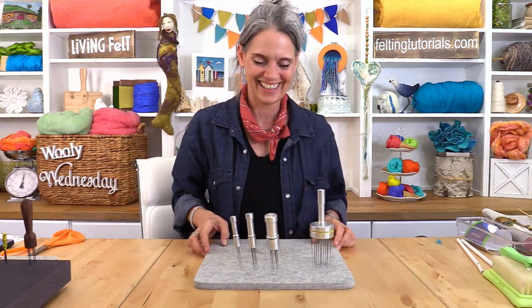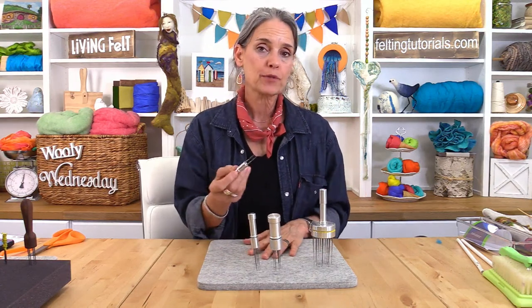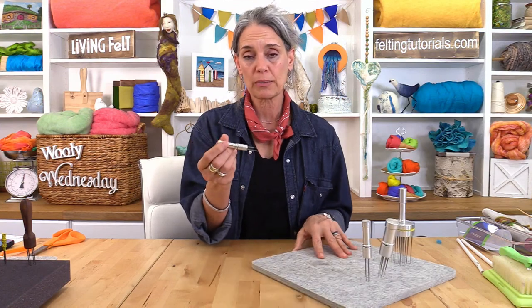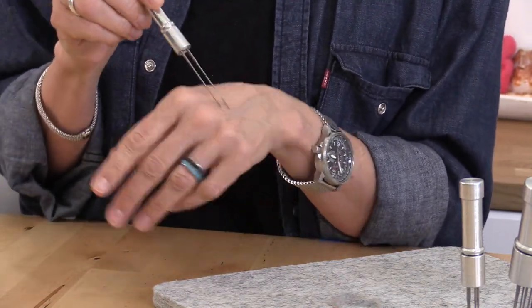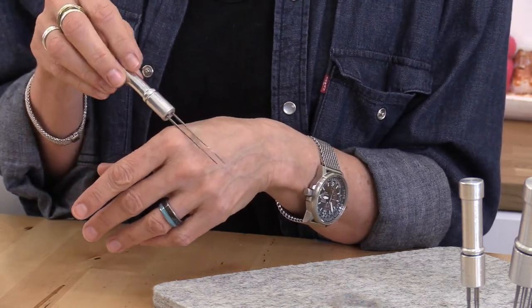Okay, so about these needles, they're metal. They're durable. They're made in the United States by a lovely couple who's been in the felting industry for a long, long time. They're like aluminum, so they're fairly lightweight. One of the things I like about them is the needle spacing. I've always liked that little quarter inch of needle spacing between the two. It's a nice little space for getting work done.